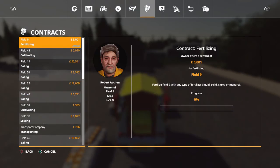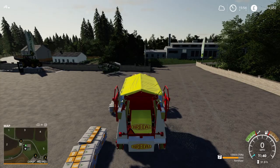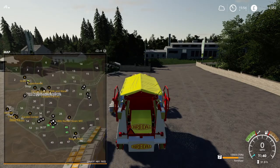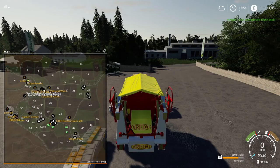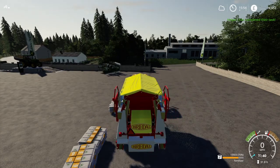Field 9, so we'll accept that one straight from the get-go. Where is Field 9? Field 9's out here, left at the island. And then second-ish left. Right. Did I really just unfold that? What a muppet.